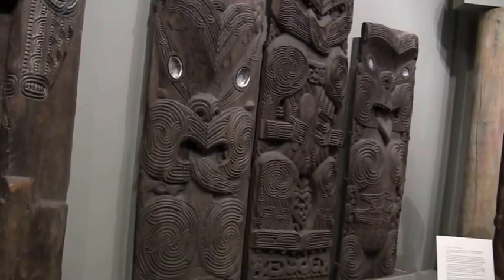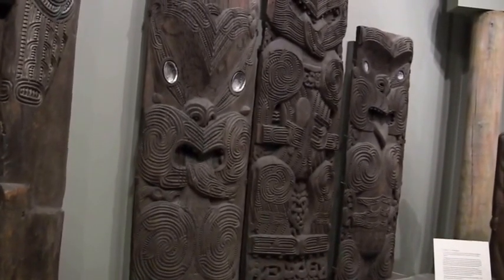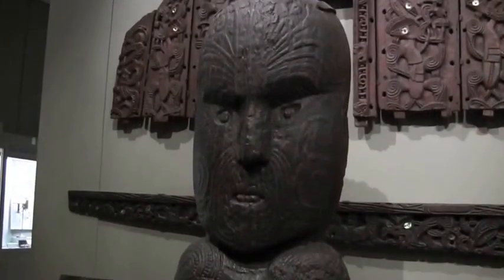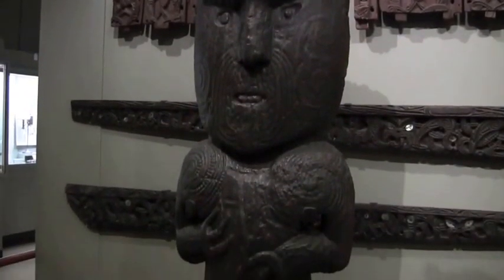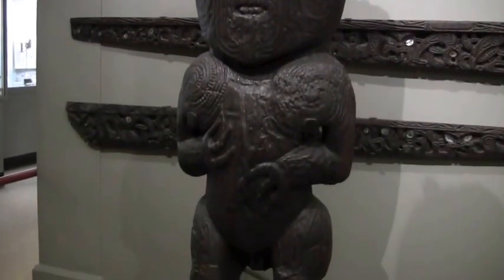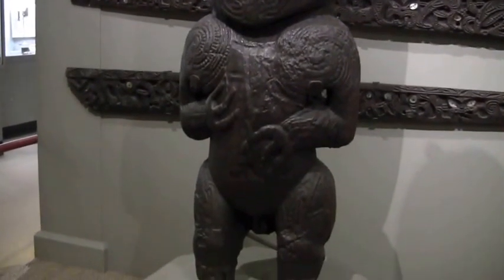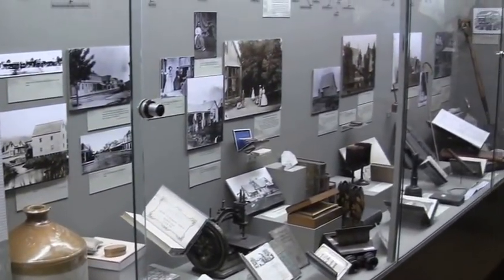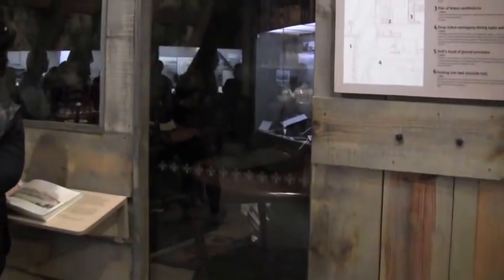These are carved panels from a pataka, a storehouse. This carved figure defended a community. It was a gate post before you came in. And then the Europeans showed up. These are European style houses. Definitely taller.